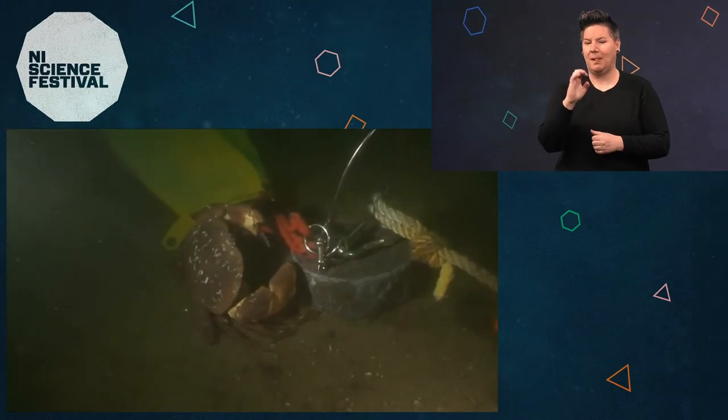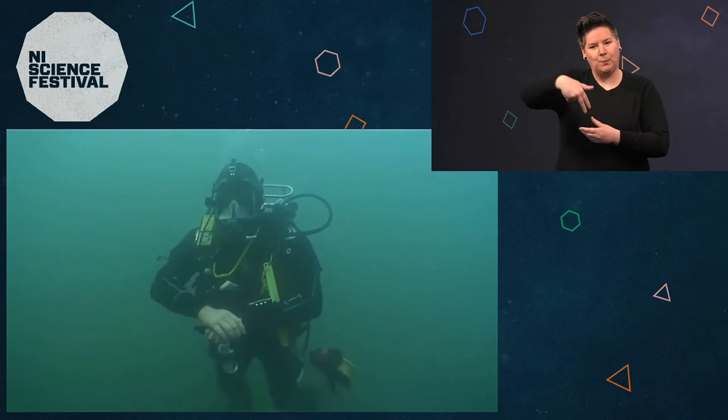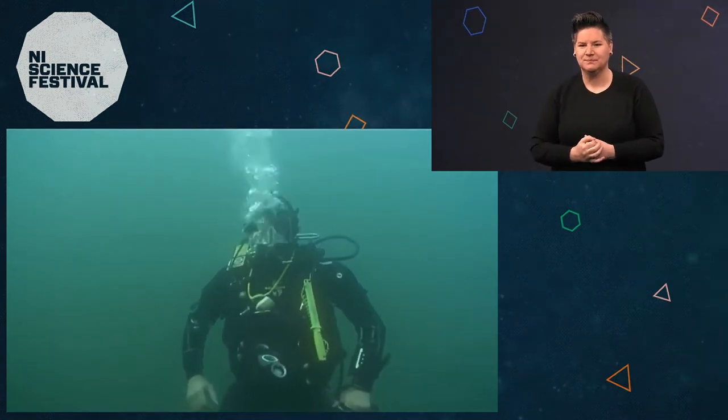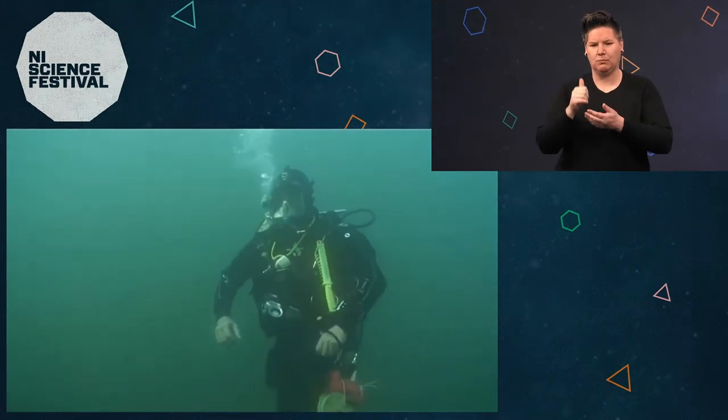Edible crabs decided that there might be something to have at our shot line, as the divers above do some safety stops, some decompression that just allows any onboard gas to fizz out safely before surfacing.